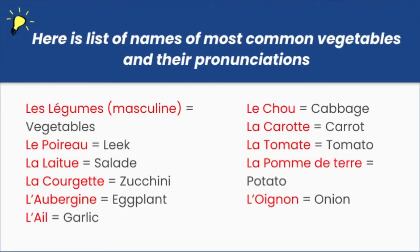Les légumes. Alors, légumes means vegetables. It's masculine. Le poireau. Poireau is extremely common in French food. Leek. La laitue. Salade. La courgette. Let's not forget. La courgette. Zucchini.